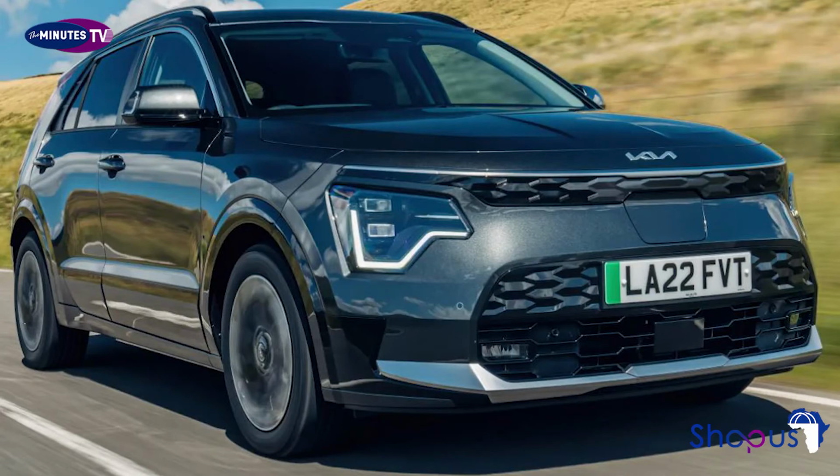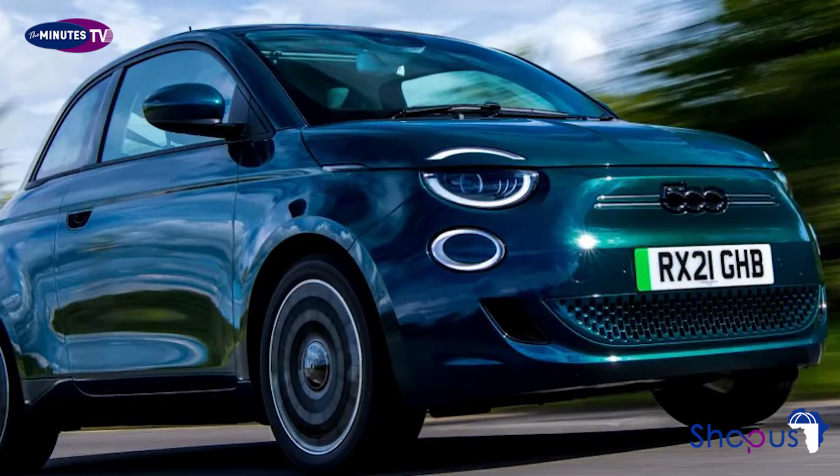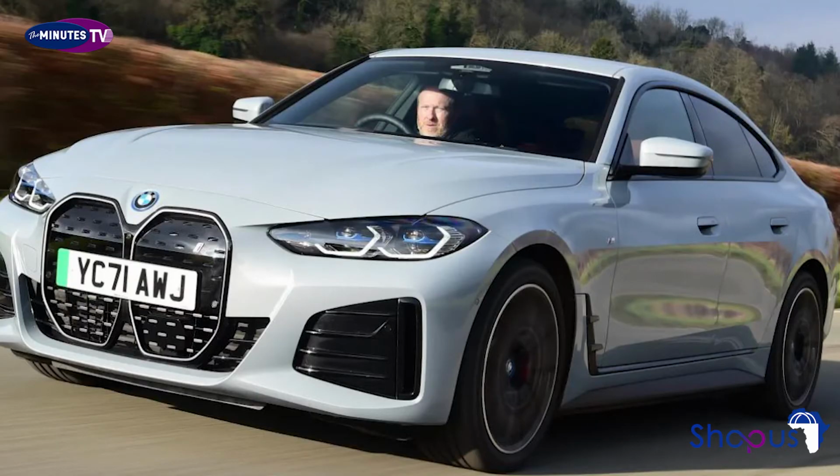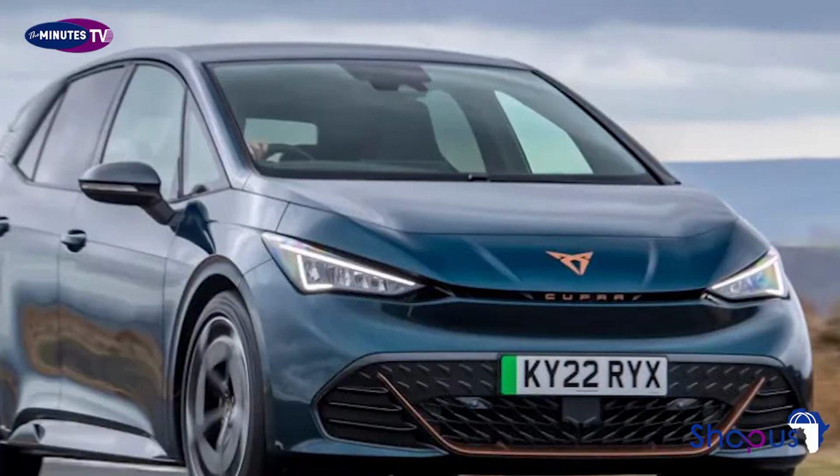6. Škoda Enyaq. The Enyaq is an all-electric family car that is typically Škoda. That is to say, it's practical, well-equipped, comfortable and decent to drive. With top-spec models able to cover over 300 miles from a full charge, it soothes any range anxiety and just gets on with being an excellent family car that just happens to run on battery power.